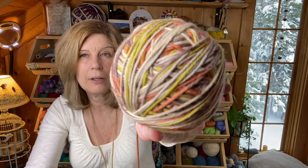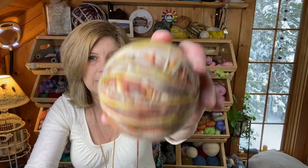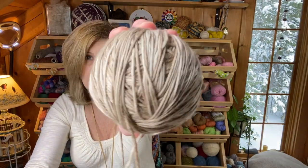I'm also working on another project, which I haven't gotten very far on yet because designs always have to come first. But I got my January Knit Crate, and you may have seen this on my vlog, but the yarn was gorgeous. Here's one of the balls. I love anything in fall colors. And then this was the coordinating skein.